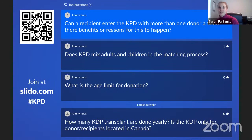Let me do some digging and get back to you. But yes, the simple answer is yes, you can have more than one donor, but we don't work up more than one donor at a time here at Toronto. Okay, and off the top of the team's head, they're not aware of a limit. Okay, there you go. I think we're coming to the end of this session.